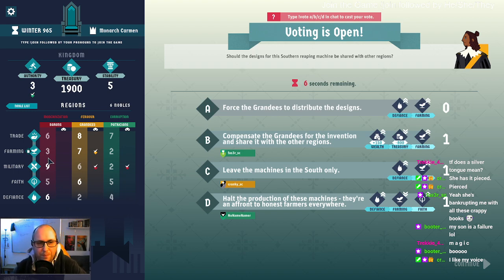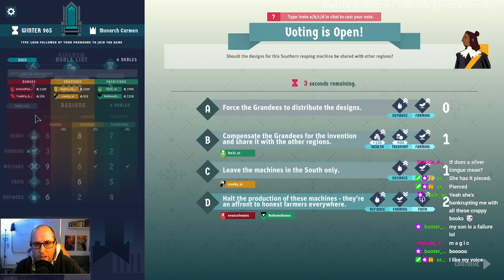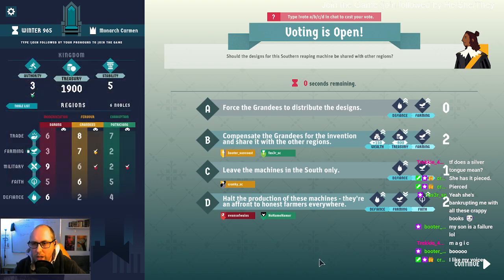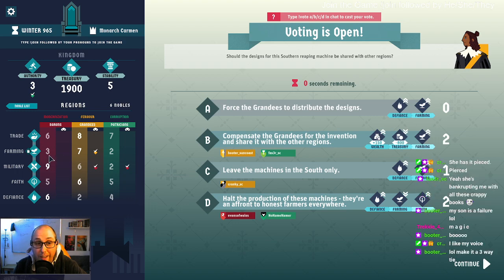Okay, keep voting, guys. I'll give you plenty of time. Okay, just waiting for Trekkie now. Trekkie, you need to break the tie here, or add to it. Will Defiance go up? Farming down. What's everyone's farming at? Ooh, March is not going to make it a three-way tie here. Waiting on you, Trekkie. And if anyone else wants to join, exclamation mark join. Come join the vote. It may look confusing, but it is fun.